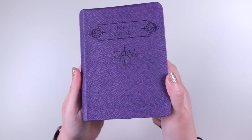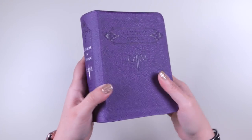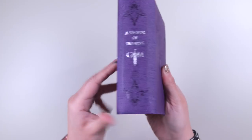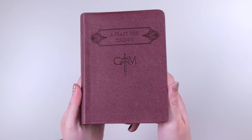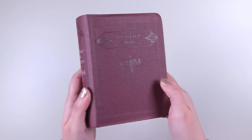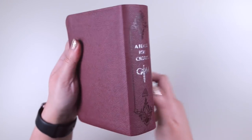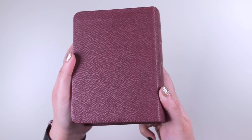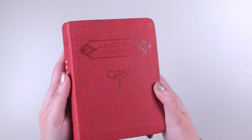And then we've got A Storm of Swords, and this is in a dark purplish color. And next, A Feast for Crows, and this is in a maroon color. And finally, A Dance with Dragons, and this is in a bright red color.